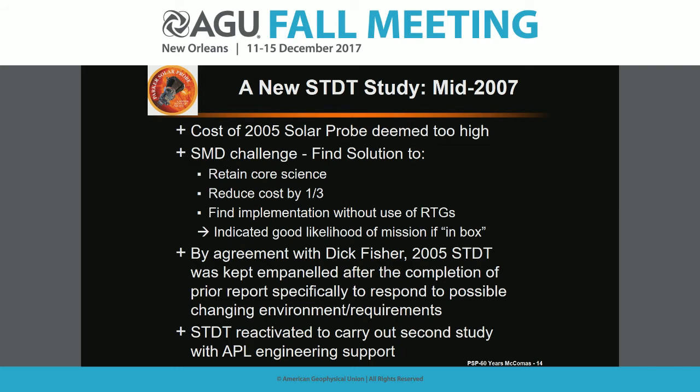SMD came back to us, and Thomas was talking about this disruption. SMD came back and basically said, tell you what, if you can find some way to retain the core science, cut about 1/3 of the cost out, and do it without RTGs, there's a really good chance that we'll find a way to fly this for the community. That was really disruptive, and the immediate response was sort of, that almost isn't possible. You know, we're good scientists and engineers, we looked at the mission, we're pretty sure we can't do that.